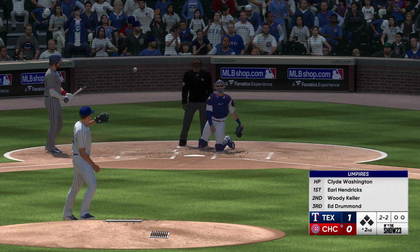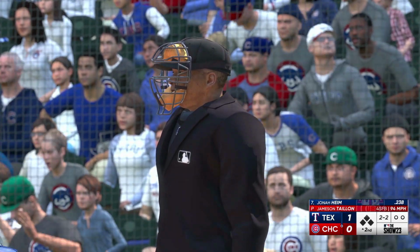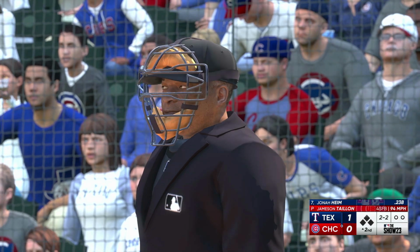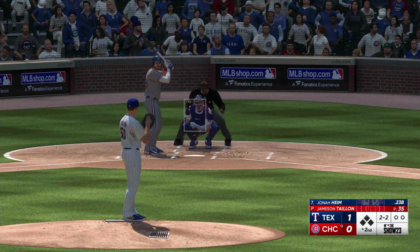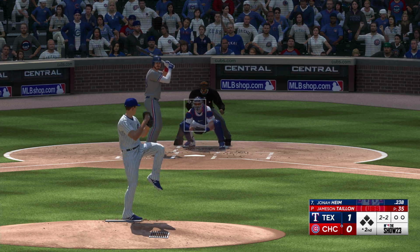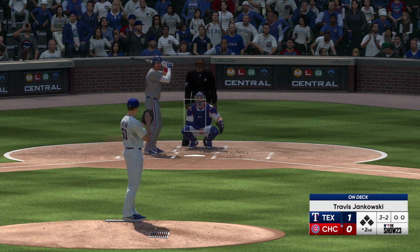It's a good take. Clyde Washington doing the umpiring behind the dish in this one. Sometimes considered a bit of a pitcher's umpire. He likes the low ball, which traditionally favors pitching. But, you know, hitters today are pretty good at dropping their barrel down. So we'll see how it goes in this one. Next offering misses, and it's 3 and 2.